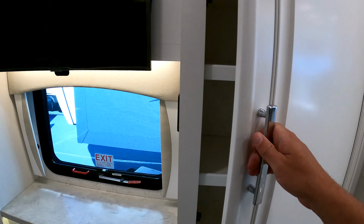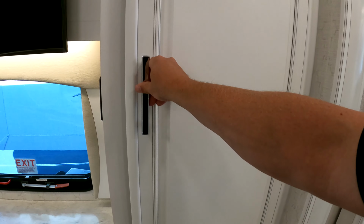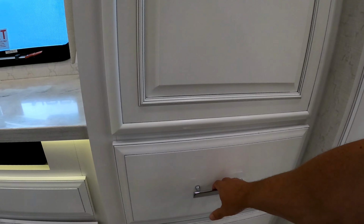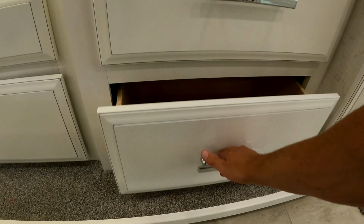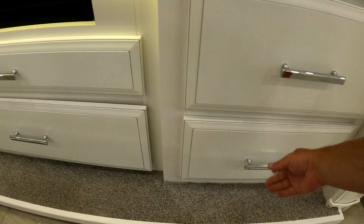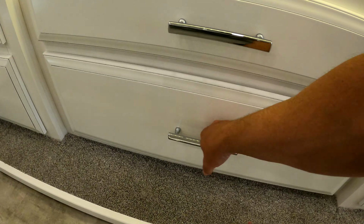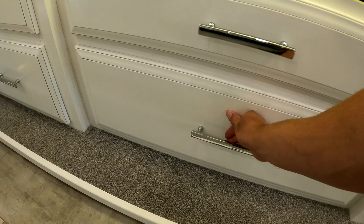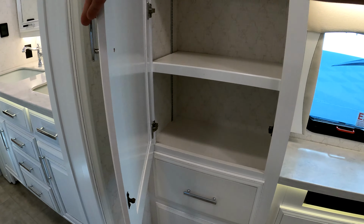Let's look in these cabinets here. You got your DVD Blu-ray player. Nice size drawers. Same thing on this side. Identical.